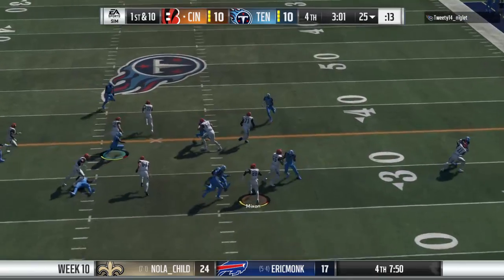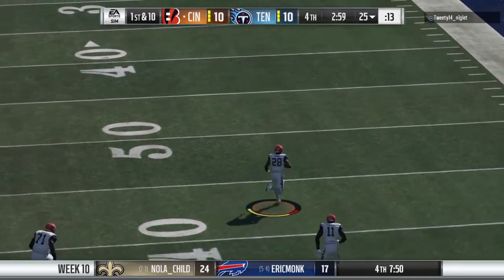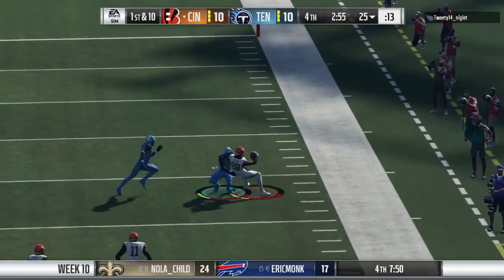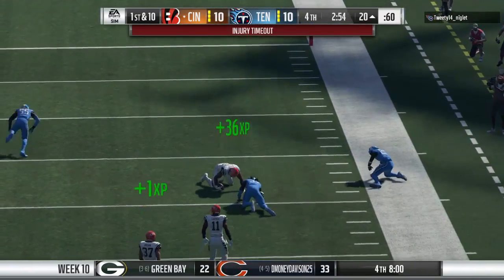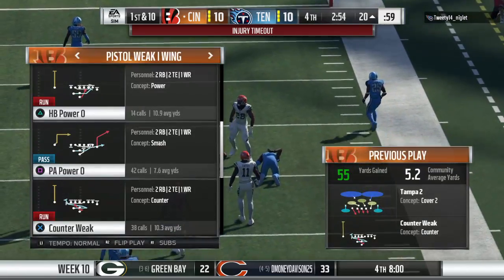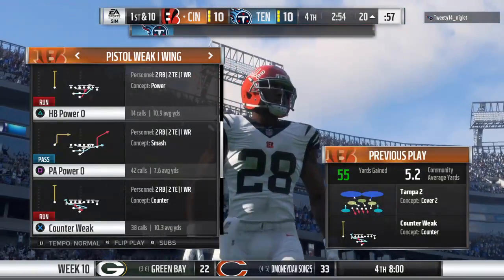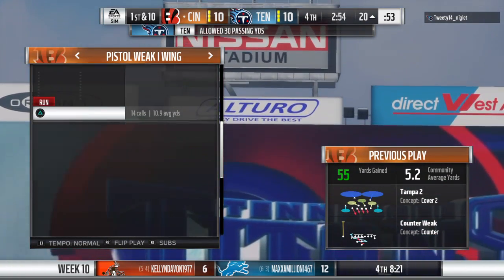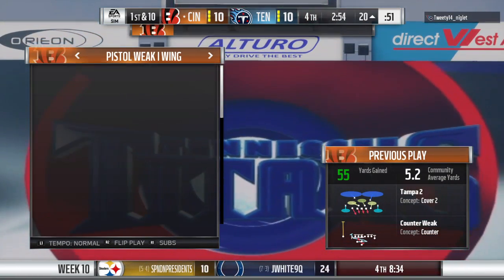They'll start here with a give to Mixon. Room here to run. Through an opening, and there he goes. And he's able to get it all the way down to the 20. Now, after the running play, we've got a man down on the field. While he gets attended to, we'll step aside.